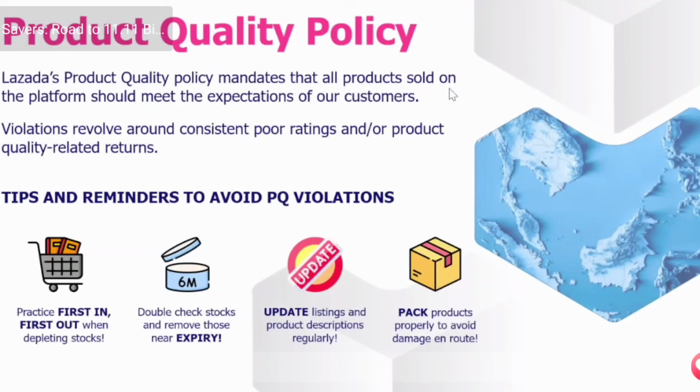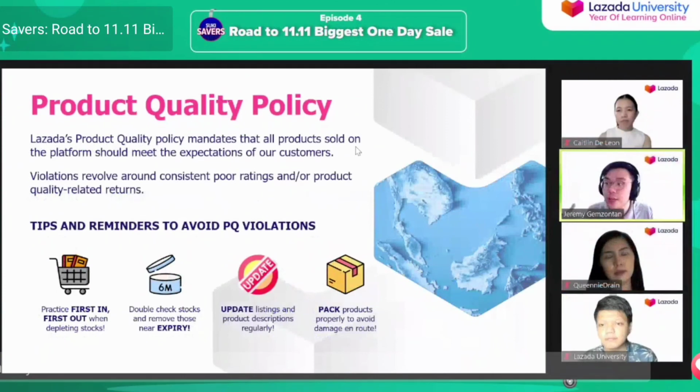Once again, make sure to practice first in and first out when depleting stocks. That way, we ensure that the stocks that were or the items that we're selling or fulfilling first are the ones with the shortest shelf life or the ones with the shortest stock life na lang. But of course, when we sell any items on the platform, make sure to double check our stocks and remove those that are near expiry. Our general rule of thumb is as much as possible, iwasan po natin pagbenta ng mga items na less than 6 months left before expiry.